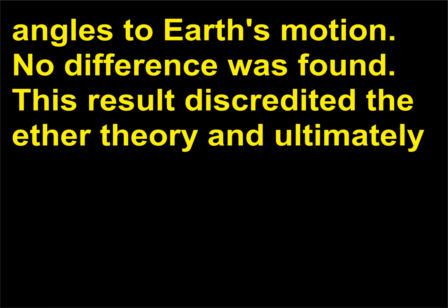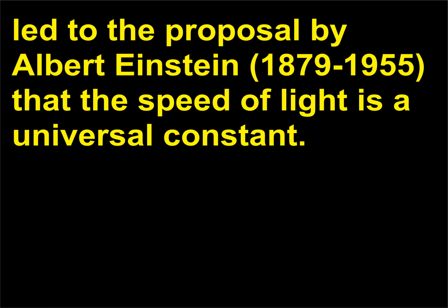This result discredited the ether theory and ultimately led to the proposal by Albert Einstein, 1879-1955, that the speed of light is a universal constant.